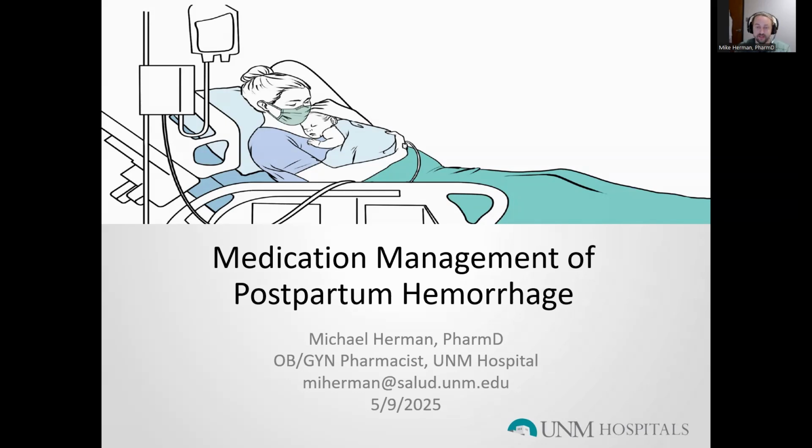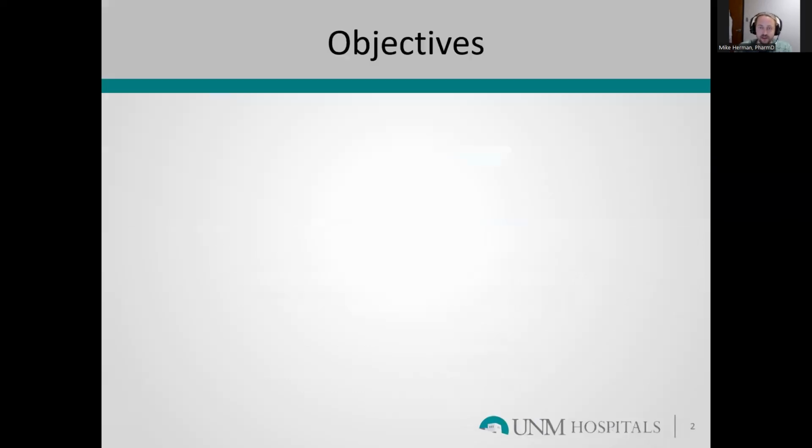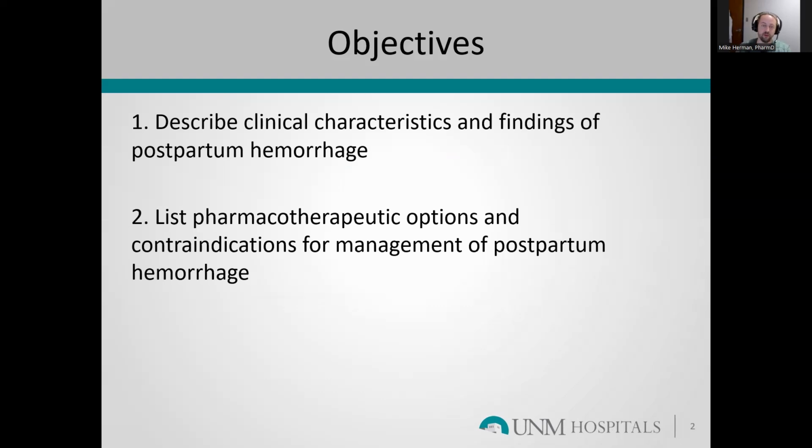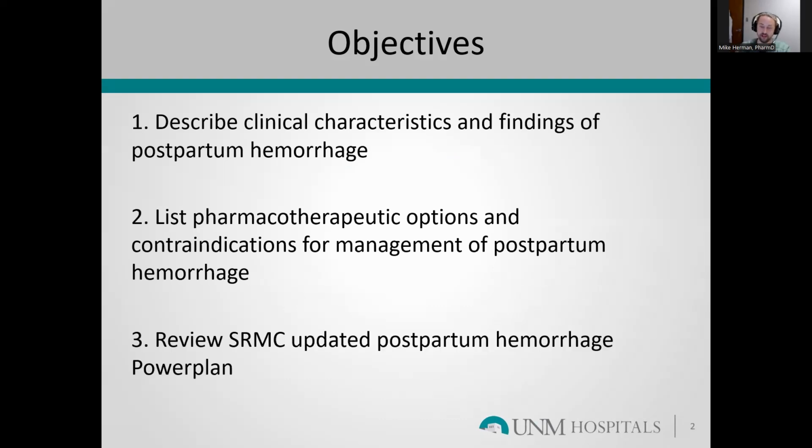I'm the OBGYN pharmacist here at UNM Hospital, and today I have the pleasure of discussing medication management of postpartum hemorrhage. For our objectives today, we want to do a brief overview of some of the clinical characteristics and findings of postpartum hemorrhage. We want to list pharmaceutical options for and certain contraindications for management of postpartum hemorrhage in respects to medications. And we also want to review the new SRMC updates for postpartum hemorrhage power plan.